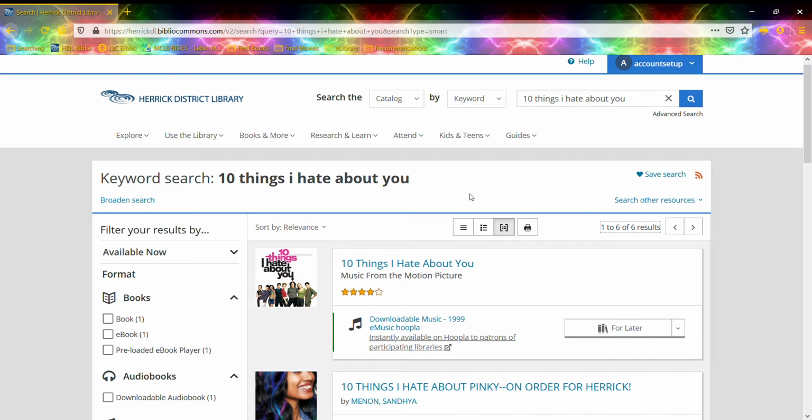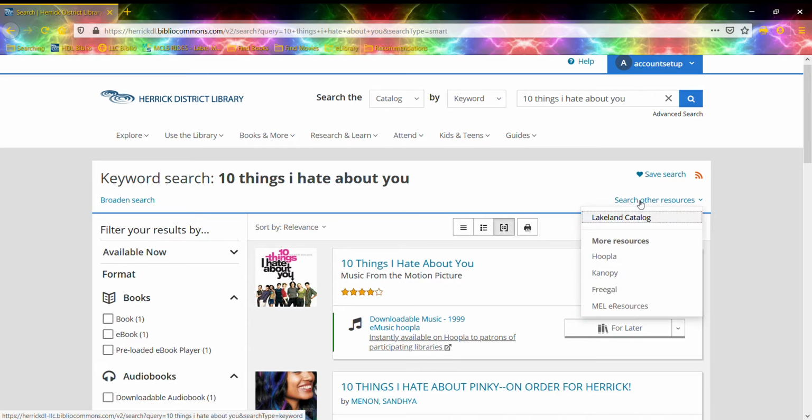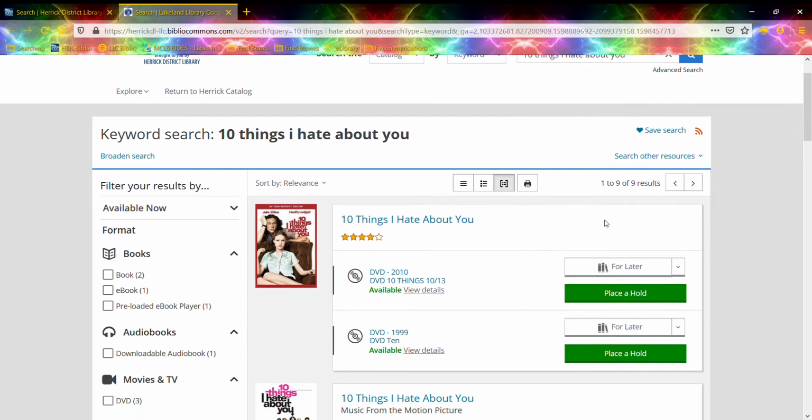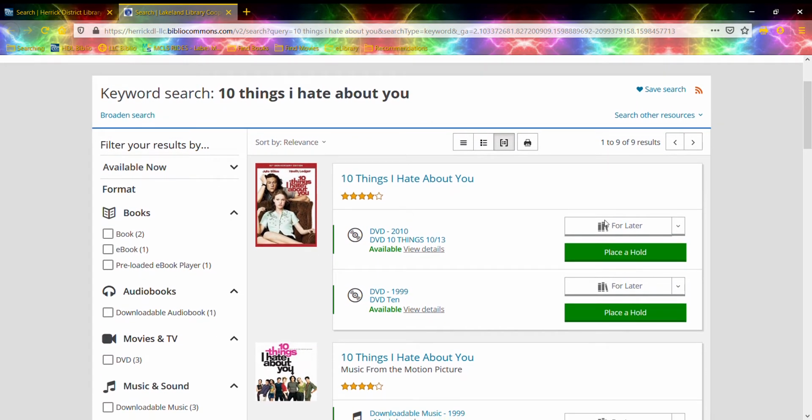So I want to go ahead and check the rest of Lakeland to see if somebody else owns that movie. What I can do is come over here to this Search Other Resources option, and when I click on that, it gives me a drop down, and I can choose the Lakeland catalog. When I choose that, it's going to open up a whole new tab, and that's going to search all of the libraries in Lakeland to see if they have that movie. And we can see right here, it looks like some of them do.